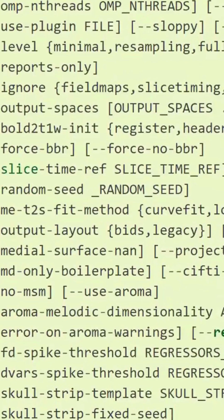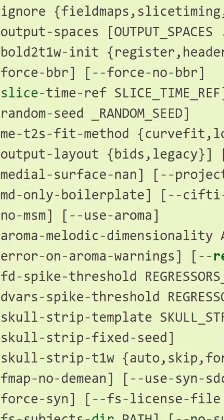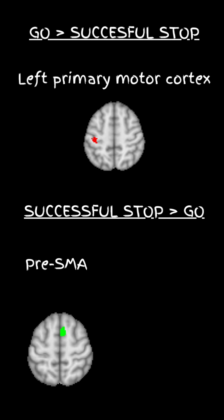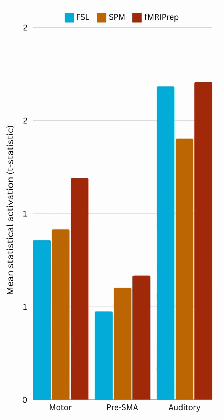fMRIPrep was designed to combine multiple best practice pre-processing tools. But it's important to check whether this translates into the quality of our output. We looked at task activation in relevant regions of interest, pulling out the mean statistical value in each. While the task is robust as the stop signal, higher values should suggest increased sensitivity to expected effects. And although it varied by region, fMRIPrep generally outperformed FSL and SBM. The quality of our output does look better.